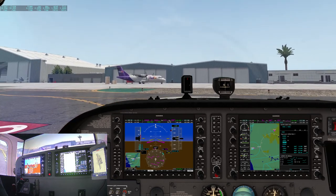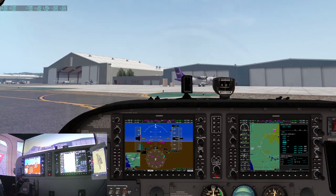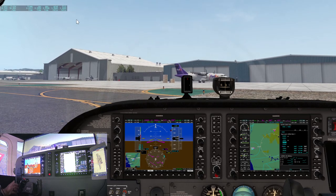Clear the runway environment here. And sure enough. Cap 449, parking via Alpha, remain this frequency. Parking via Alpha with you, Cap 449, thanks for the help.